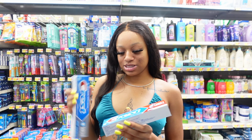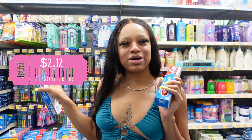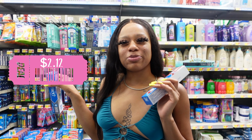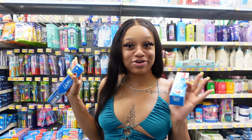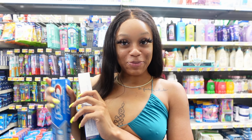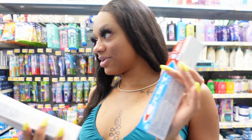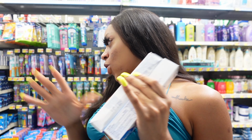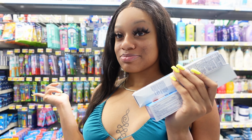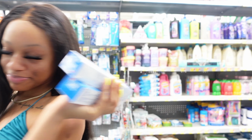So now I picked up some Crest toothpaste. This was like $2.12. There were some other toothpastes that were a couple more cents cheaper, but I've never heard of those brands before, and I'm not even about to promote that. I don't know. I'm not gonna put you on to that. But I have used this before, and they're only $2, so I feel like that's a good price. Or you can get a 3-pack for $4 if you want it to last a long time. So we're gonna get this.